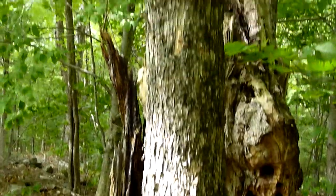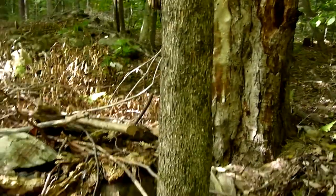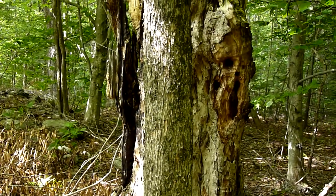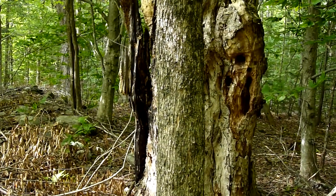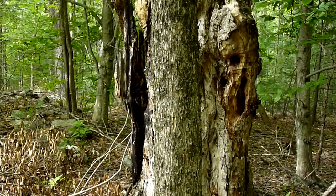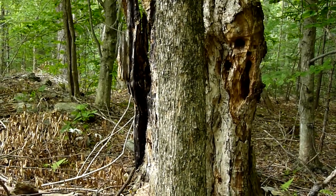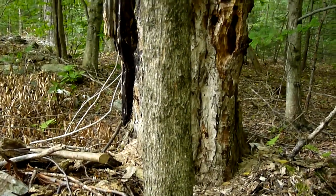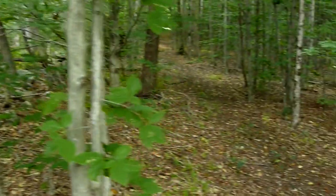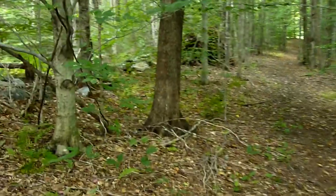So Ostrya virginiana is kind of a common tree in our eastern forest. It never becomes a dominant part of the forest except in really specific situations. But it's a relatively common understory tree, often growing on a little bit drier upland site. This one is about the same size as some of the birches I've showed you, about 5 inches in diameter. I'm going to walk over down this old cart road through our woods and show you a larger Ostrya.